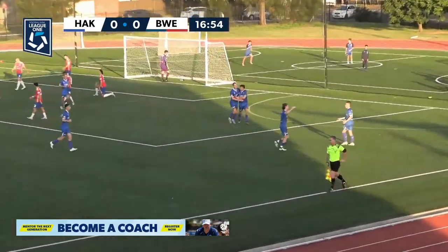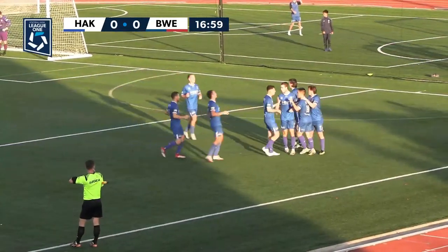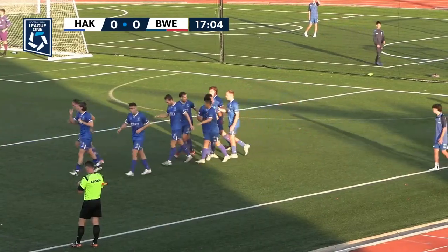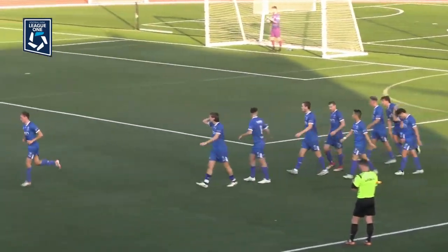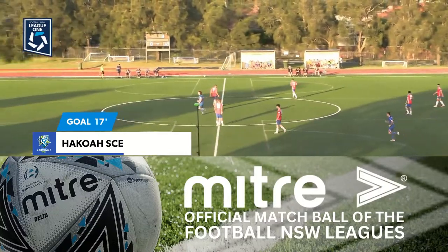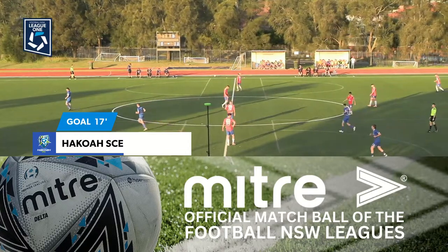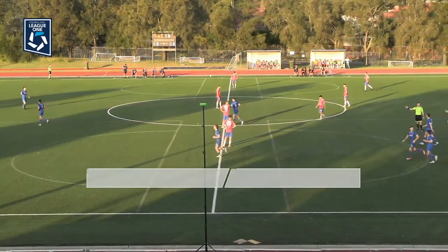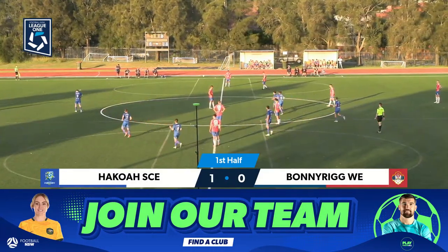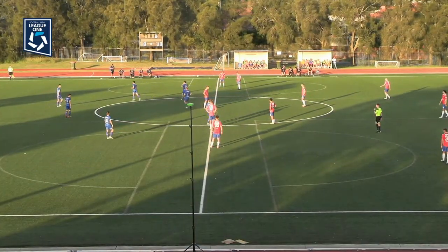Jaden Tran. All started from a counter-attack back up the park. A little through ball down the line. Samuel Shepherd was able to get around Stefan Dubuchanan. Cut the ball back. Wasn't dealt with, it came out there. Jaden Tran picks up the first goal of the game, 1-0. Hakoah Sydney East FC are up at this stage.